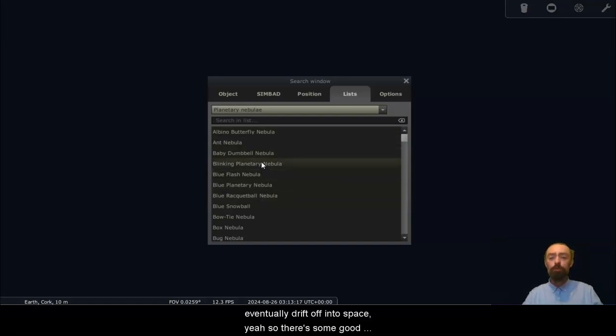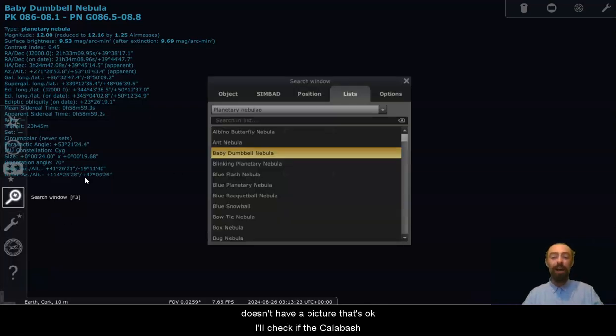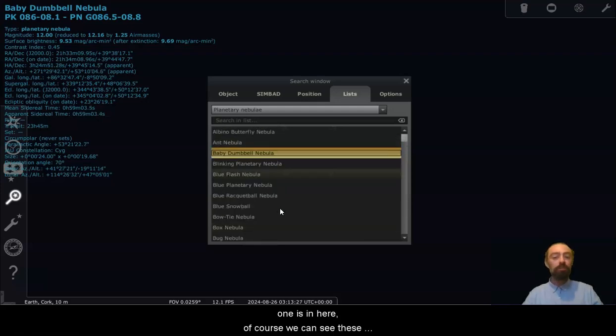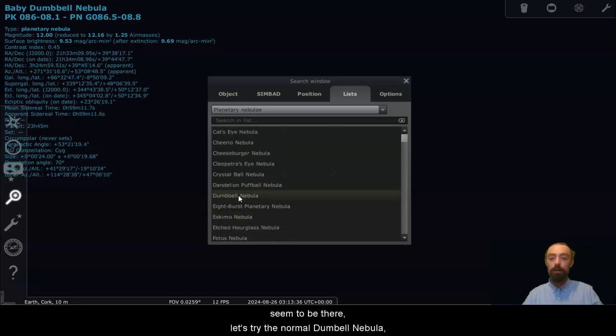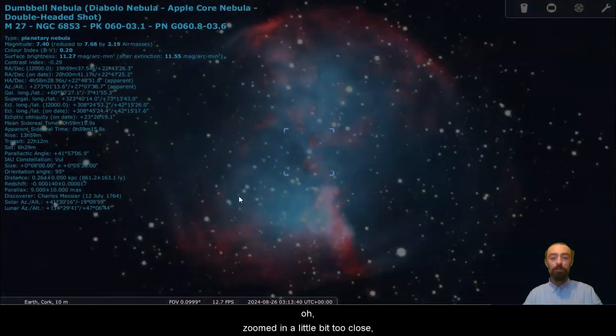Yeah, so there's some good ones here. Dumbbell Nebula, doesn't have a picture. That's okay. I'll check if the Calabash one is in here. Of course, we can see these ones with proper names, and those were probably discovered earlier in the history of discovering these things. Calabash Nebula does not seem to be there. Let's try the normal Dumbbell Nebula. Oh, zoomed in a little bit too close.